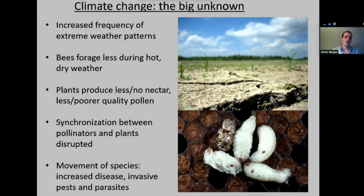I think Kiera touched on this a little bit in her presentation about phenology, or that synchronization between plants and pollinators. And that's another thing that scientists are wondering exactly what the impact is going to have on pollinators. So we know that climate change is going to impact a lot of different organisms, but the way that it impacts them, the degree that it impacts them, might be different between different types of organisms, different species.